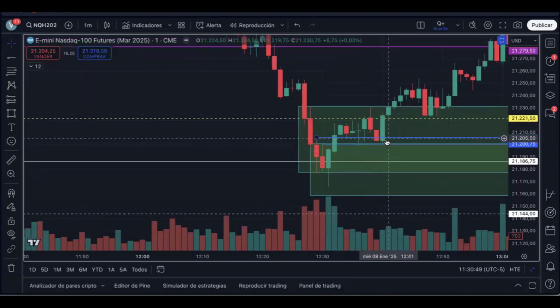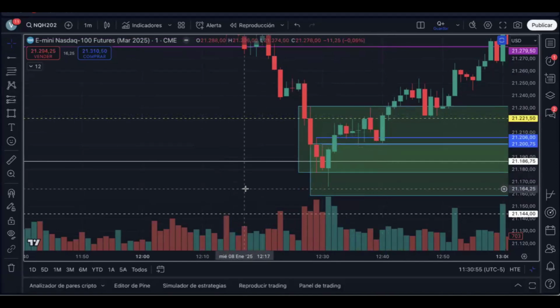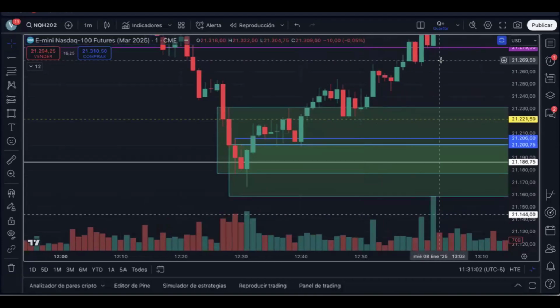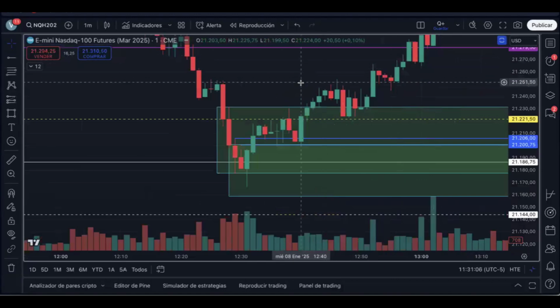Okay, say you take longs from here to the 4-hour, 206 to the 4 hours, 221. There you go, close to 20 points trade. Our rule, 20, 15, 30 points scalps. There you go.